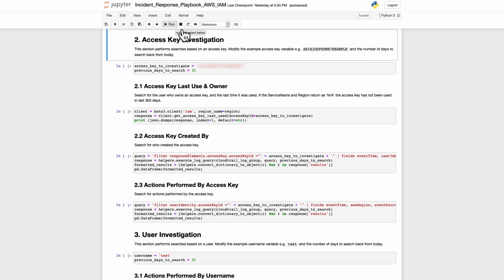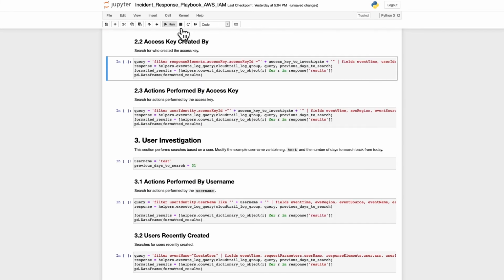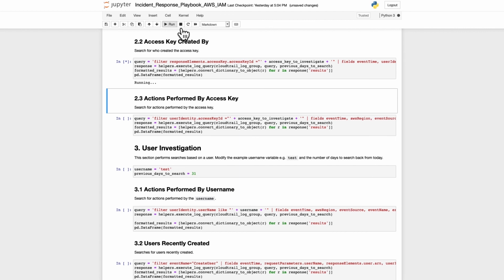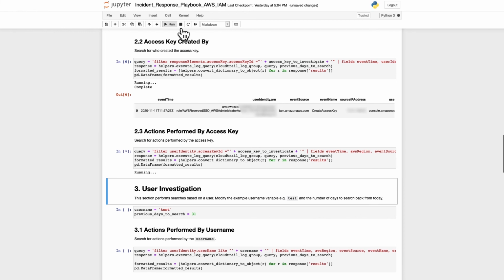I can then put an example access key in here, and I can investigate what that access key has done and when it was last used in this example here. I can then see when and who created this access key. I can then go on and see the actions that are performed by this access key. Is it just reading and writing objects from S3, or is it doing other reconnaissance activity?